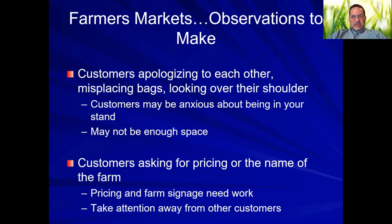Make observations. While you're there actually at the stall, make observations of consumers. Consumers that are apologizing to each other, that are misplacing, well, where did I put that? Or constantly just looking over your shoulder. If I'm constantly turning and looking over my shoulder, that shows that I'm anxious about being in that spot. You don't want that. You don't want them to be anxious about being in your stall. You may need to create some more space. You may need to give them some more elbow room.